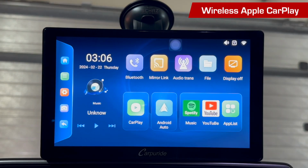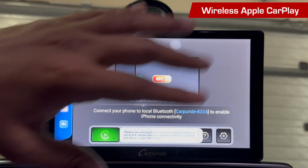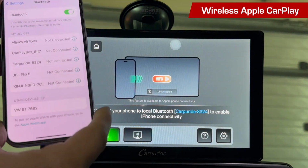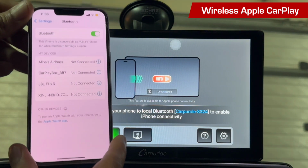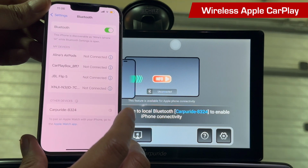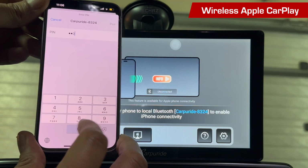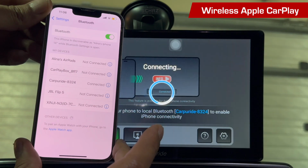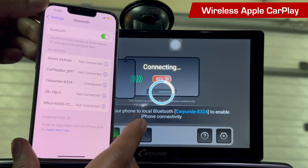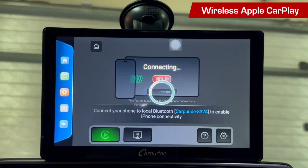Alright, so now let's connect to the wireless CarPlay system. So click on the CarPlay icon here, and then we get all the instructions on how to connect that. Basically what you need to do is go on your phone. So on your iPhone, look for this new device as Carpuride. Click on the Carpuride option, and then the password is 0000. Click on that, pair the device. And that's it. It'll take a few seconds now to get to the main home page of the Apple CarPlay platform.